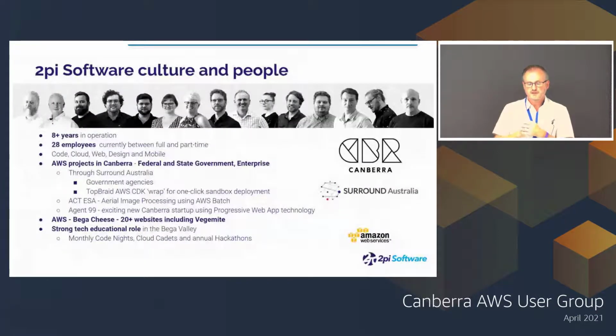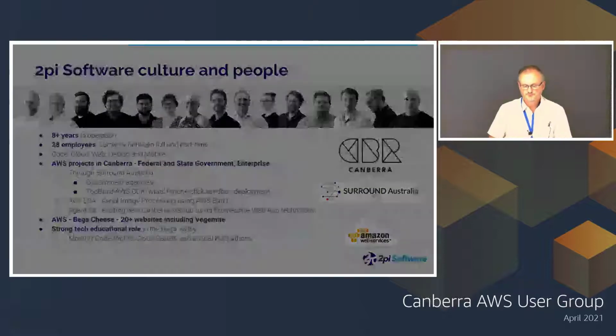Our team is down in Bega. We have a great crew, and we do a lot of AWS work, and we're starting to see our customers, typically government agencies and such like in the Canberra market where we're focused, starting to be interested in this wonderful capability. We also endeavour to encourage people in our region to upskill in the cloud and express their technical skills. So we do a lot of educational work in the region around cloud and AWS in particular.